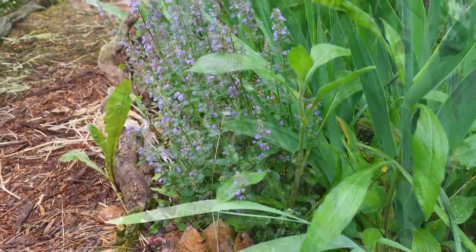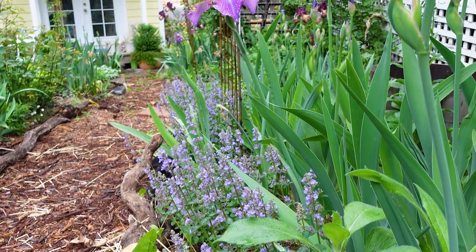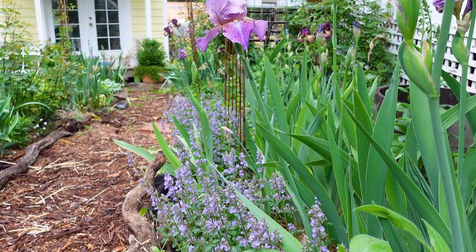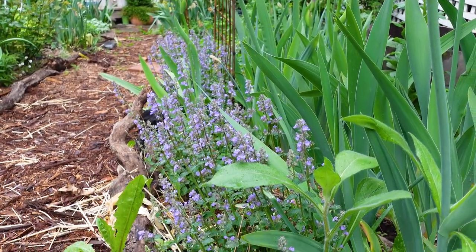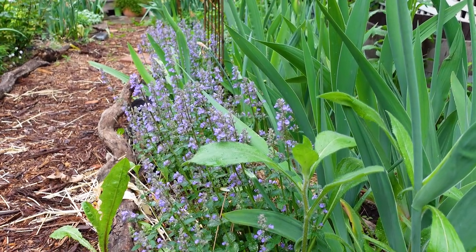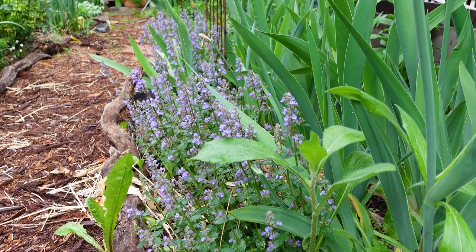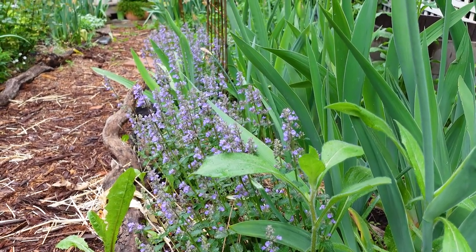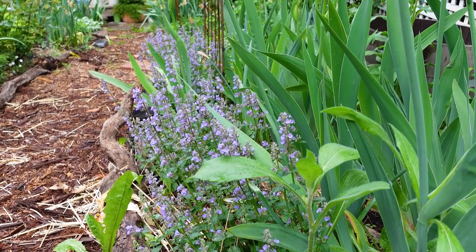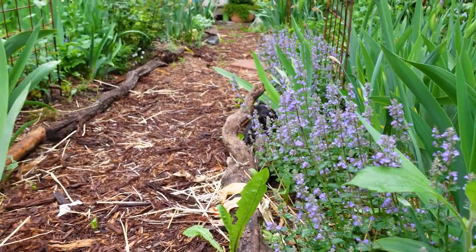Down here, these beautiful plants making a sort of hedge lining the pathway are my Proven Winners Cat's Pajamas Nepeta, or Nepeta, whichever way you want to pronounce it. And they have just been stellar for me. They have done so well, and they continue to bloom all through the summer. When the first bloom fades, I cut them back, and it reflushes very quickly, and they bloom again and again.